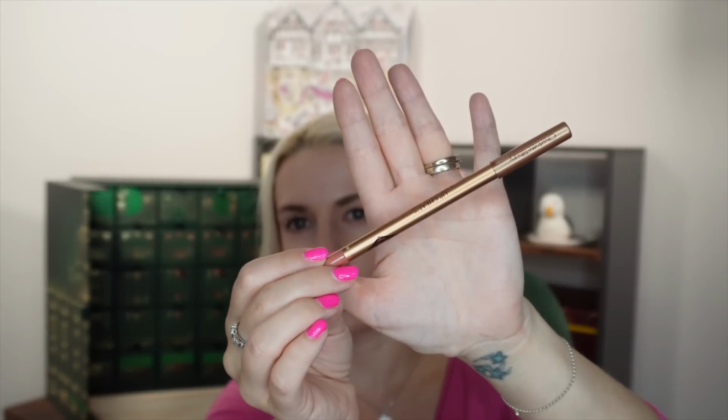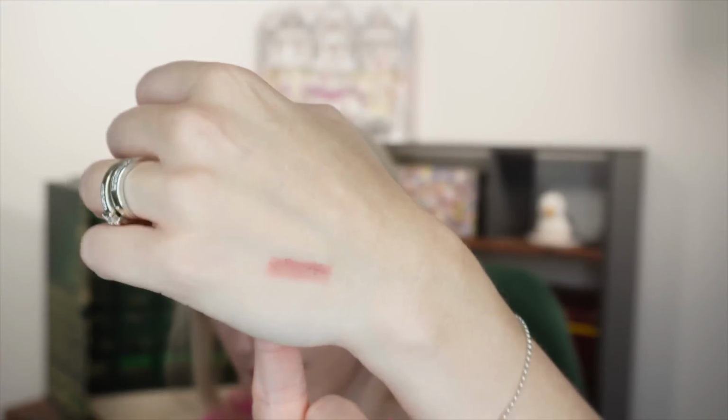It's a full size, 1.2 gram or 0.04 ounce. I already have a Pillow Talk on the go, albeit a small one, so I will swatch it using this instead of opening the new one. It doesn't come boxed. It's that lovely natural pink. This is probably my most used lip liner. I also have a full size one somewhere as well.